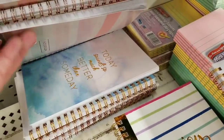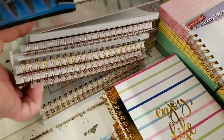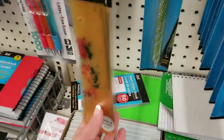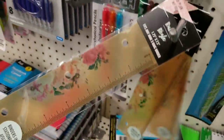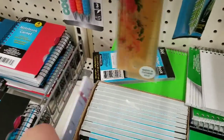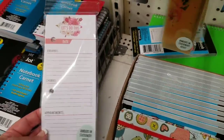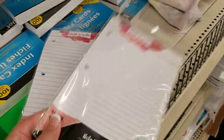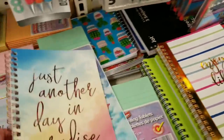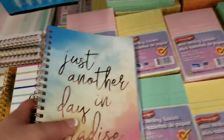I think these are the same. And then they have these, like, the rulers that go with the planner stuff. If you guys remember last time I was here, they had a bunch of planner stuff. This is all they have left right here. And then just over here, this is it. That's all they got left. I didn't grab any of it. I'm going to put these back because I know you guys appreciate when I do.